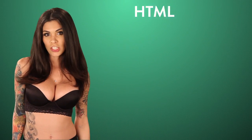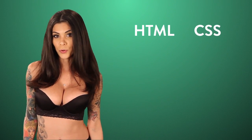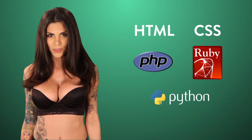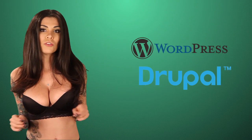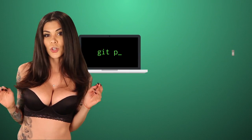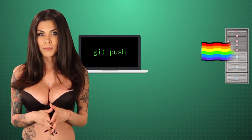After you get the hang of HTML and CSS, you can start learning a programming language like PHP, Ruby, or Python and take it to the next level. Or dive into a CMS like WordPress or Drupal. There's also version control programs like Git that will track your code changes and allow you to push code from your computer up to your web server. That's something you start looking into.